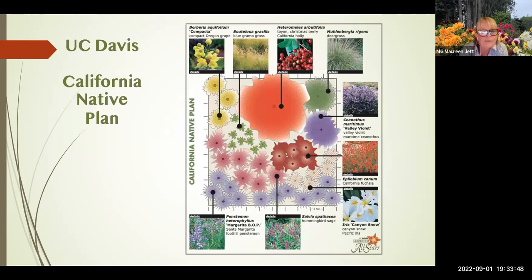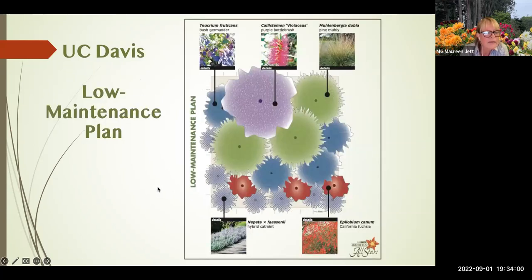This one is a native plant guide, also using their All-Stars. And as you can see, they give you the names of the plants and where they planted them. If this is something that would help you out, this is great. So the other one is a low maintenance plan. These plans are great, and they also give you the size. I don't think the size is on here about how big this area is where they've planted.